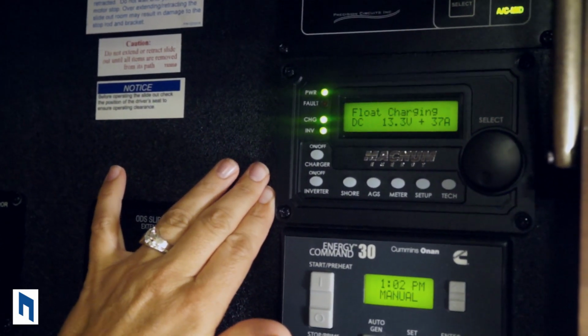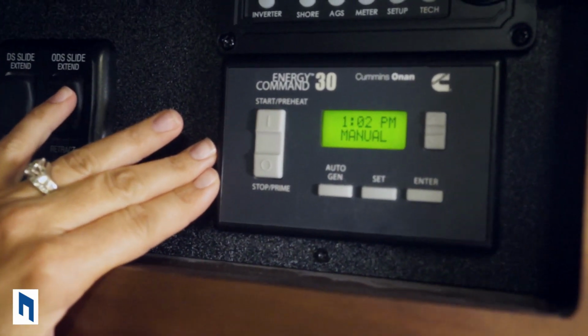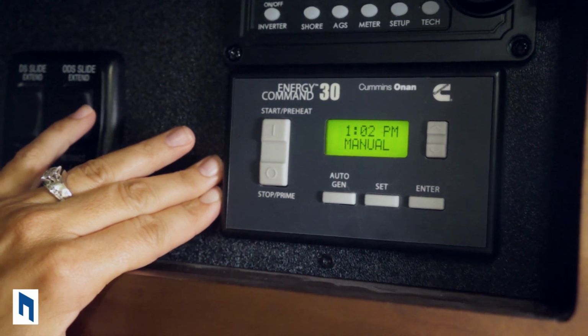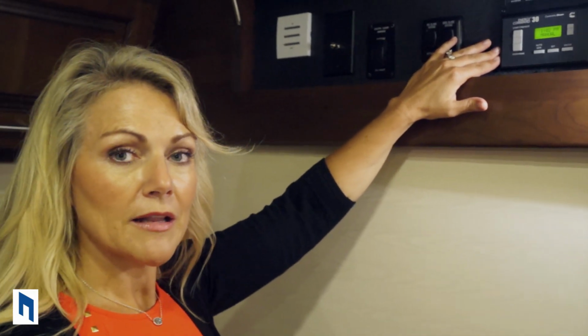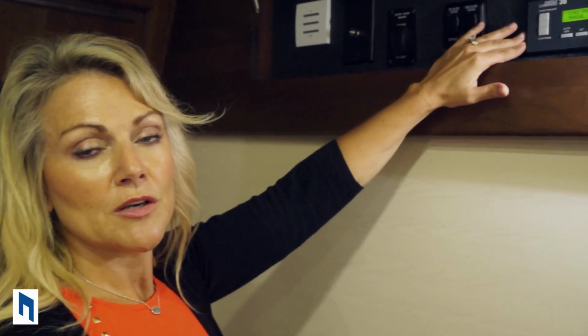This is your 2800 watt inverter, and now we're to the Command 30 Auto Gen Start. So this is going to automatically start your generator if your batteries start to get too low, and if you've preset it to work along with your AC unit. If the coach starts to get too hot, it will automatically turn the AC units on. It will also turn off the generator once your batteries have been charged.